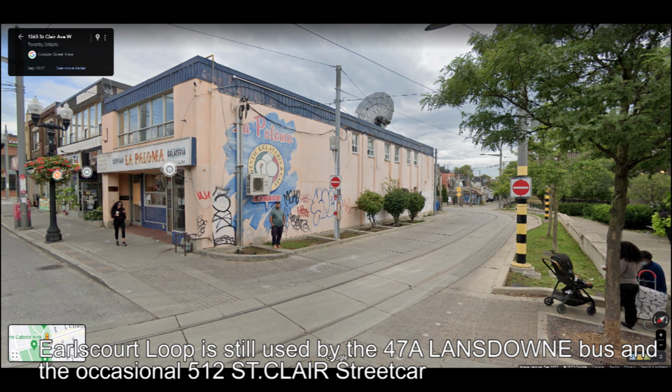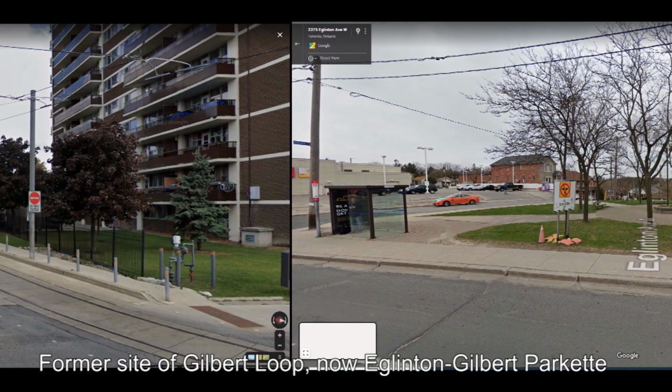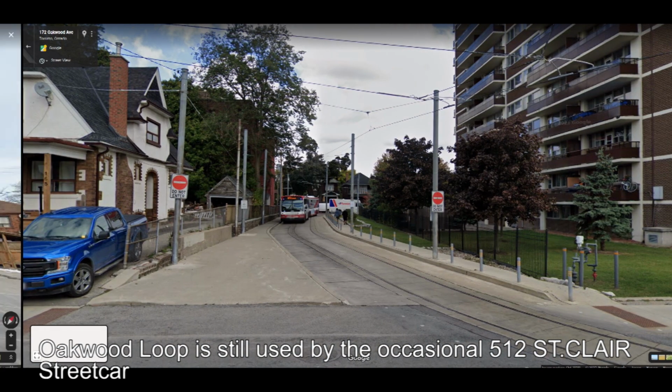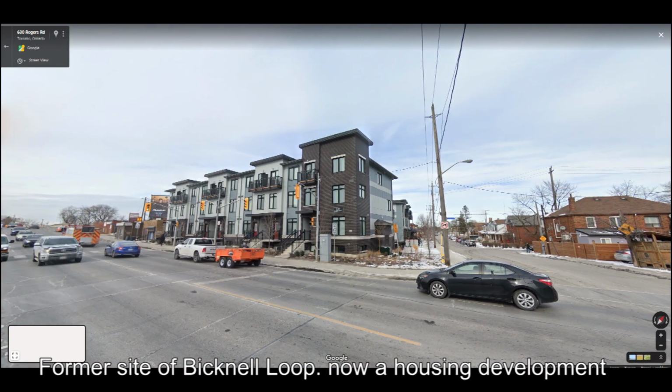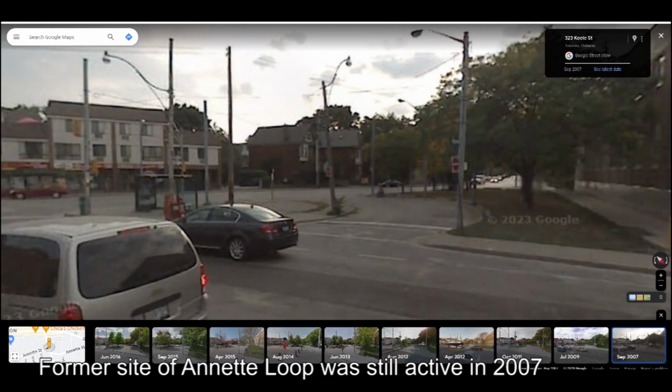On the 63 Ossington, Gilbert Loop is now Eglinton Gilbert Parquet, Oakwood Loop still sees the occasional 512 streetcar, and Bicknell Loop along Rogers Road was torn down in 2018 and redeveloped into a housing development. Lastly, on the 89 Weston Road, which had the most short-term loops, the traffic island at Keele and Annette has been filled in, although it existed up until 2007.